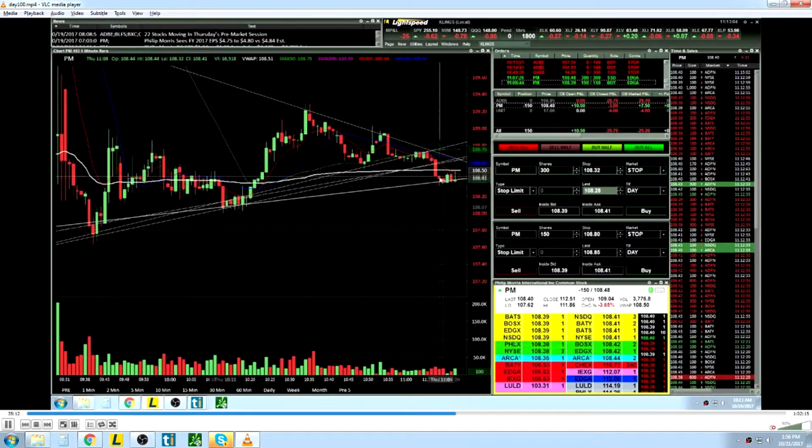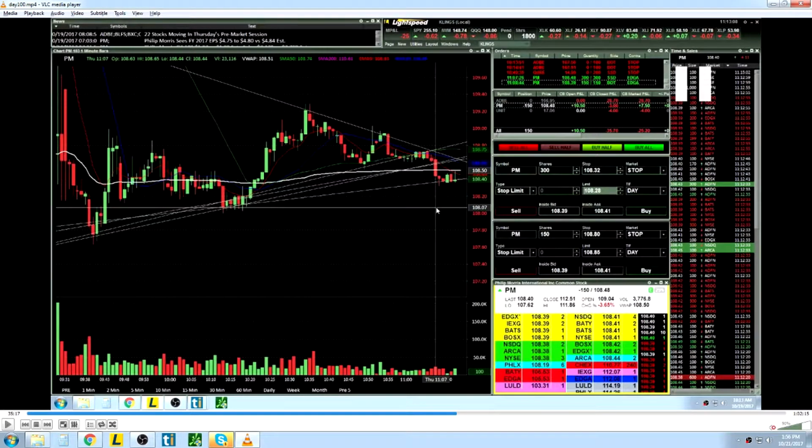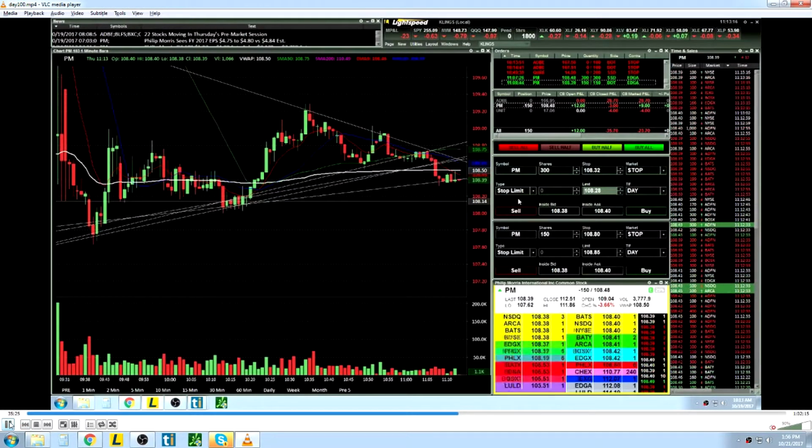And this is where I was thinking, okay, maybe I want to add into this, because it's kind of resetting, it's making another triangle. I understand that it's still got all of that stuff coming down on it. So now I'm saying to myself, okay, maybe I want to add into this.